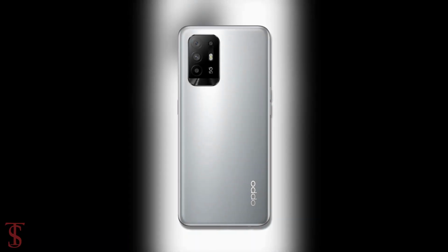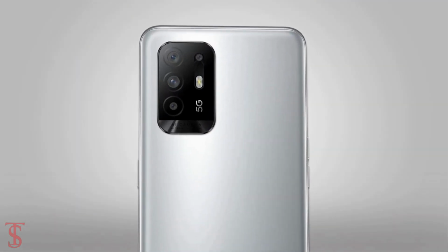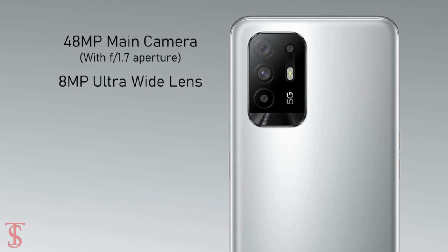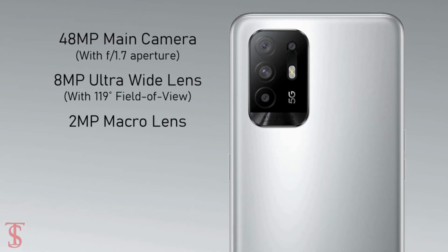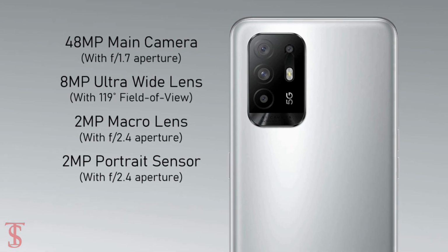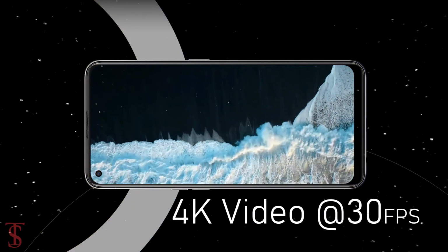At the back, the phone features a quad camera setup in a rectangular module at the top left corner that includes a 48-megapixel main camera with f1.7 aperture, plus an 8-megapixel ultra-wide-angle lens with 119-degree field of view, plus a 2-megapixel macro and a 2-megapixel portrait sensor with f2.4 aperture. The rear cameras of the phone are capable of shooting 4K videos at 30 frames per second.